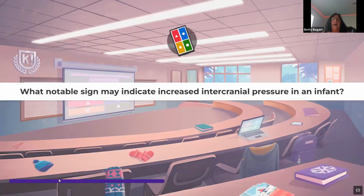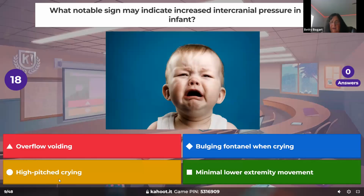What notable sign may indicate increased intracranial pressure in an infant? Remember, infants can't tell you their head hurts. They can't tell you they have blurred vision. They're not walking and falling over. There's nothing they can do to tell you.